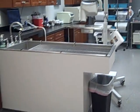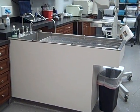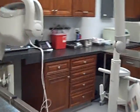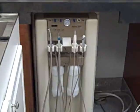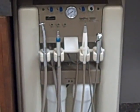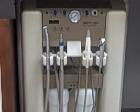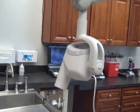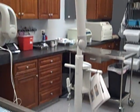Over here is our dental section and a treatment table, so a wet sink. This is where we perform our dental procedures with our dental unit down here. It has high speed and low speed drills, has air and water, and a scaler just like we would expect from our dentists. Backing out here, this is our Progeny digital dental system used to take intraoral x-rays to look at the teeth.